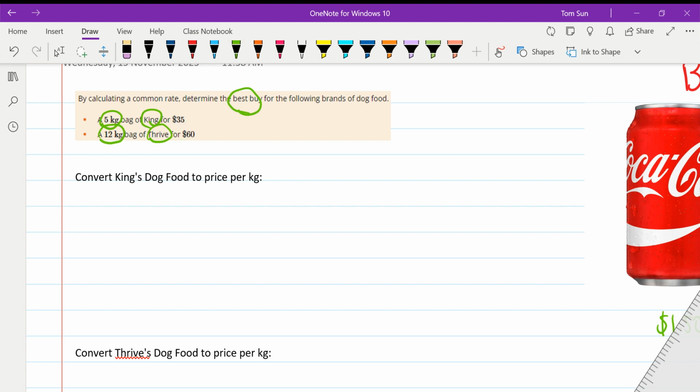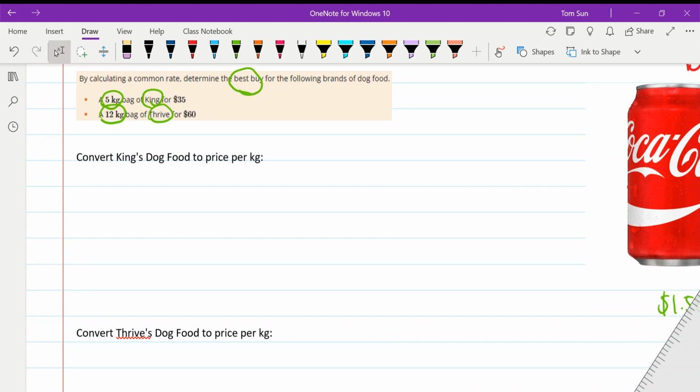So our goal is we want to convert the dog food from the price per 5 kilos to price per 1 kilo. And if we can do that with both dog food brands, then we can find out which one is cheaper per kilo. That's more important than just which one's cheaper altogether. Okay, so let's do the first one. Convert King's dog food to price per kilo. So what we're going to do, we know that $35 will get you 5 kilograms of King dog food.